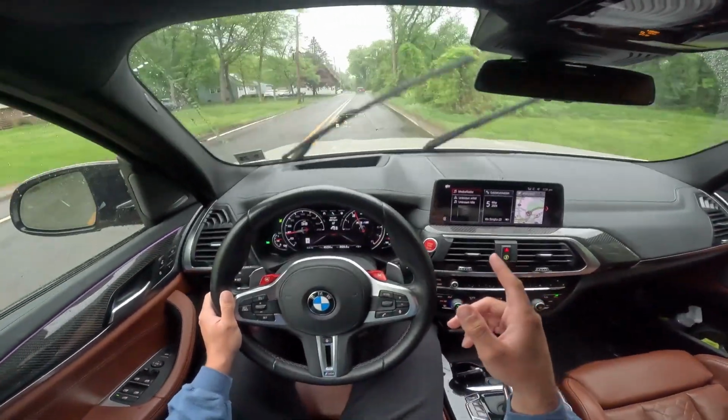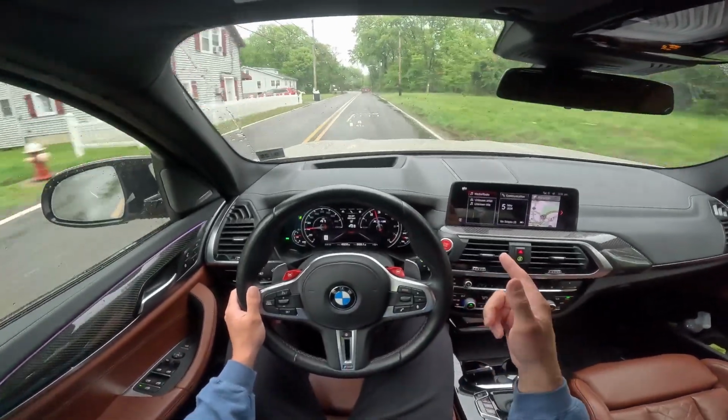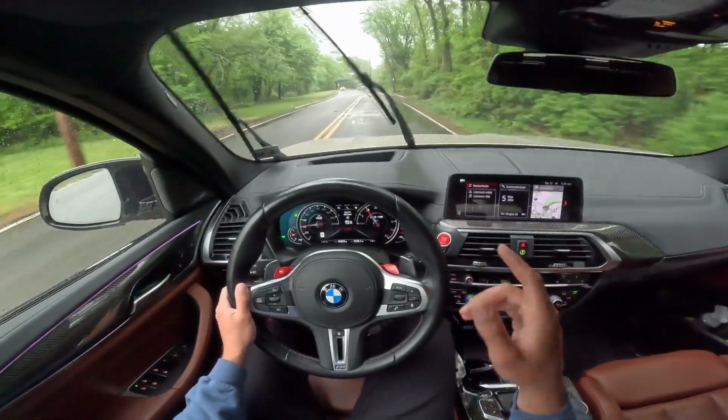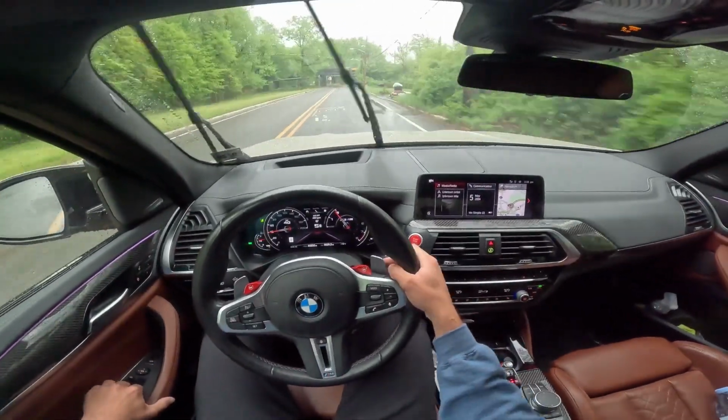If you're following me on Instagram, you did see my car visually now. I got a front lip on and some side skirts, and it's looking mighty fine, not gonna lie. This is a very unique looking car now, and I'm super happy with it.